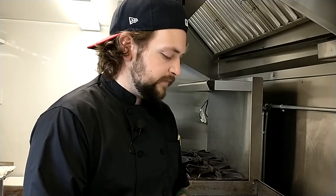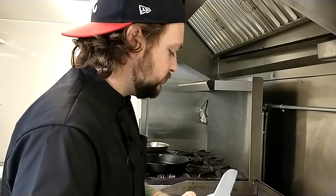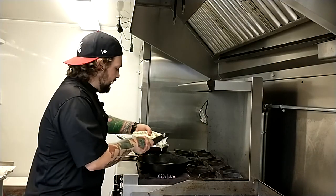So this is almost down to room temperature. We're going to take a knob of butter, nice room temp butter, and throw it into our cast iron pan.